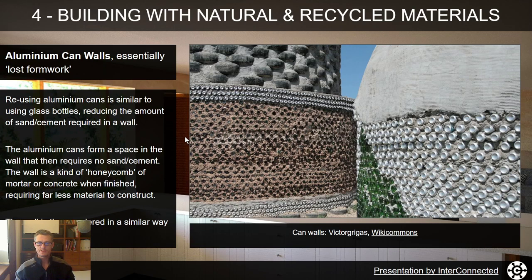Aluminium can walls, same kind of thing with the material in the wall. You're creating a sand cement matrix where the can forms a space within the wall that you don't need material for. And then again, it's just rendered.